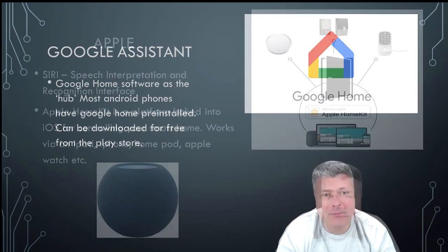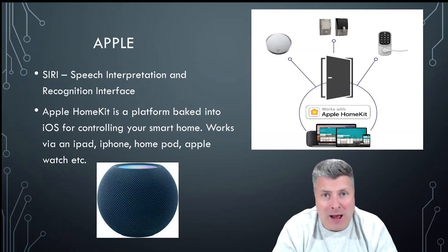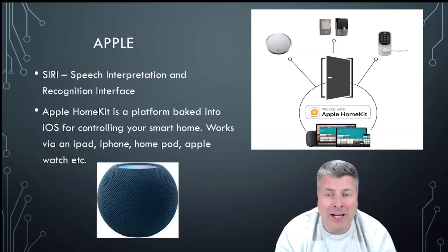If you try to set up a speaker without the Google Home app, you're going to have a very difficult time doing that. And then there's HomeKit by Apple. Apple Home is the hub. It lives on your cell phone. So here's an option where you don't need to buy one of the home speakers.